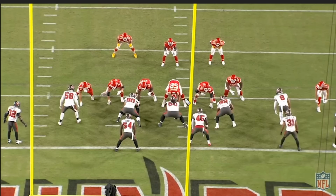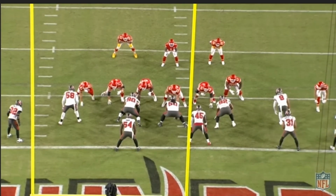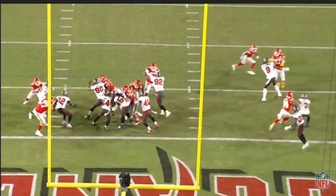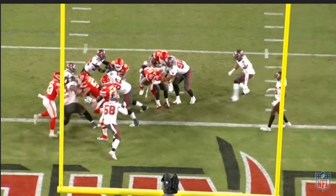And this play only works because they get a great double team right here with Creed Humphrey and Joe Thuney on Vita Vea right in the middle, and they get enough push to make this play possible. And if you're ever worried that they're tipping their hand too soon, I promise you they have plays like these from week 1 all the way to the Super Bowl if they make it. They're going to keep creating some of the things that defenses have never seen in NFL history.